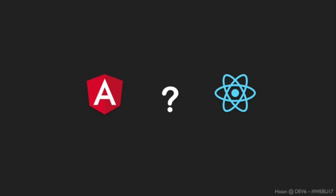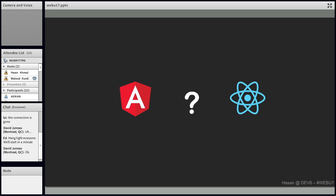Previously you used to need plugins to do this type of thing, but with the rise of modern JavaScript frameworks, we can do this with things like Angular and React. And there's a lot of other frameworks like this, Ember and Vue. So at Dev6, we're currently using these two. In this talk, we're going to talk about why these two, how to compare these two frameworks, and how to decide which frameworks might fit your organization better than others.